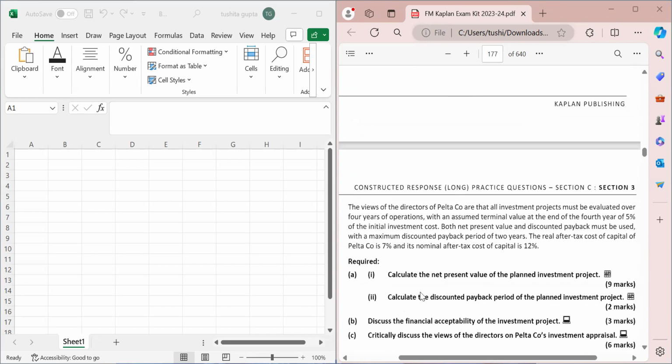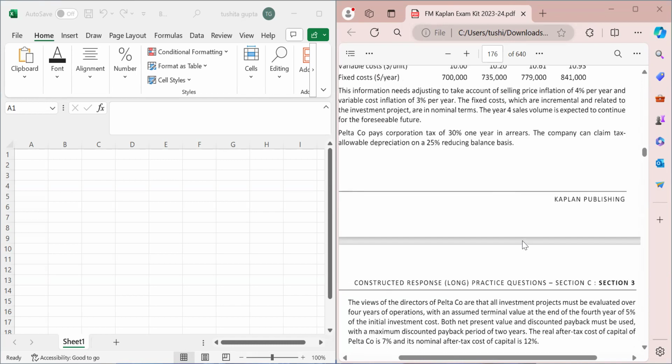The first thing that we do is read the requirements, and only then do we delve deeper into the case study. The first requirement wants me to calculate the NPV, for 9 marks. Then to calculate the discounted payback period for 2 marks, and to discuss the financial acceptability, basically evaluating these two thresholds which I find out, and then critically discuss the views of the directors on the investment appraisal. So there must be something about what the directors are thinking, and I have to critically discuss it. This is for 6 marks.